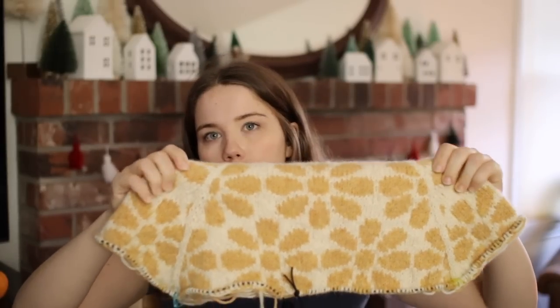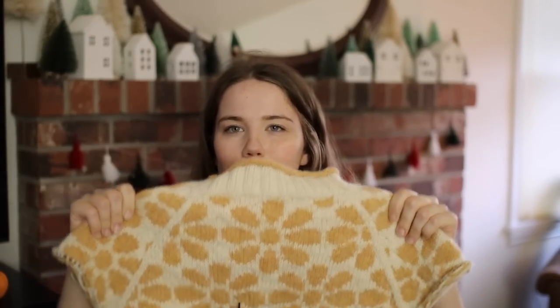I think it will be great for springtime because spring in Seattle is cold. It doesn't really get warm until like May, sometimes June. So even though this is double thick with the floats and everything, I could also just wear this as a jacket in the springtime. I just think it's so pretty and happy.